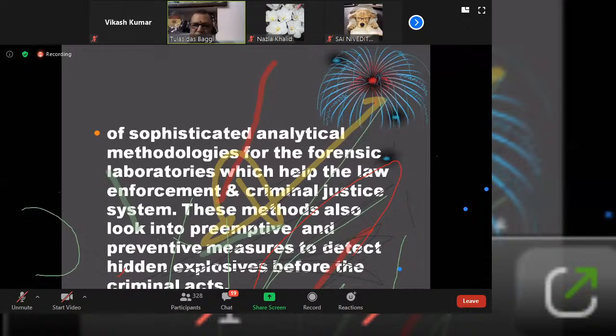These methods which we have developed also look into preemptive and preventive measures to detect hidden explosives before the criminal act. For example, when an explosive is being transported in a vehicle, a bus, public transport or railways, instruments are used to detect the explosives, like ion mobility spectrometry and mass spectrometry, which are used to find out hidden explosives in various baggage which people carry with them. And of course, sniffer dogs are also used for these purposes.